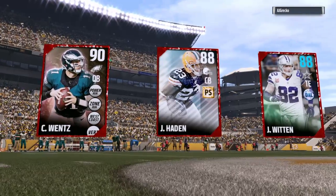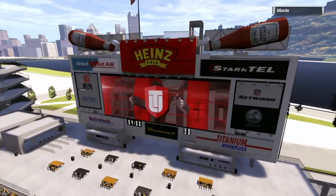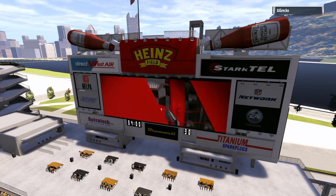Matchup as you get a peek at some of the big players in today's game, and you're a big player in today's game as well. Let's get the party started.